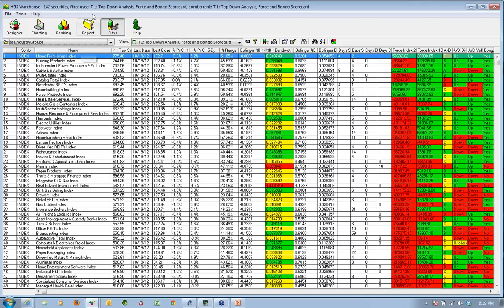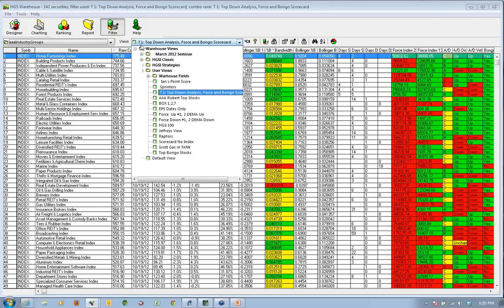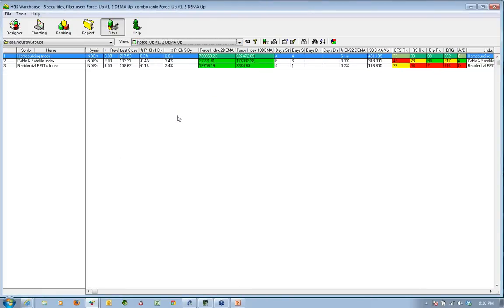So if you look at 142 groups, looking at a broader basis of performance over a couple of weeks, home furnishing, building products, power producers, cable satellite, home building near the top. But you all know that I like to take this 142 and go down to the two-day force and look at where the strength is in this market. And the reason why I'm very muted to be long is pretty clear, because there's not a whole lot of activity going on in the longs.